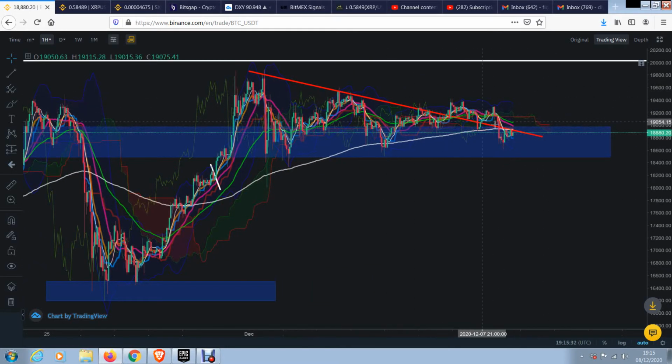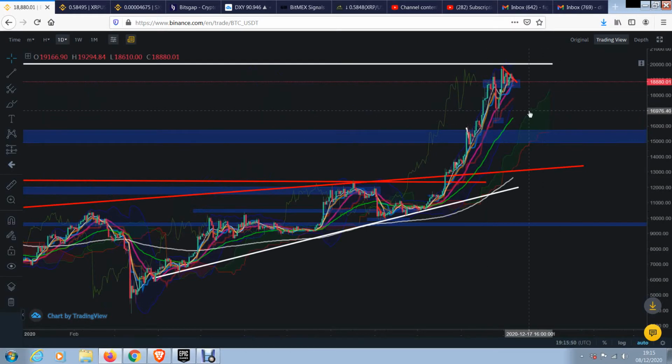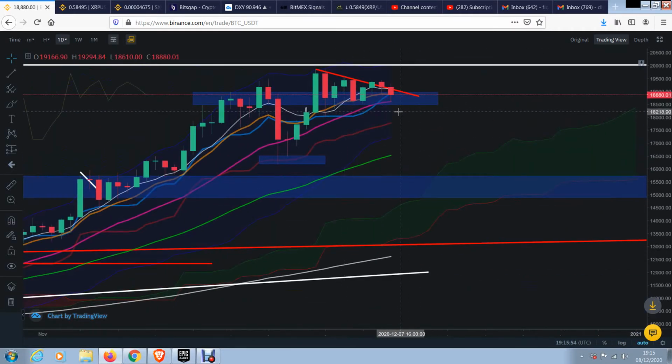Now we are back beneath this resistance zone, and again, this is just an hourly chart, but we're back beneath the resistance zone. If we were to break out of here, this would be okay, this would be avoided, but if we still stay at this current level or below, so we're talking 18,800, then that will cross, and that might govern a small term, but reasonably, maybe for the rest of the week, downtrend.